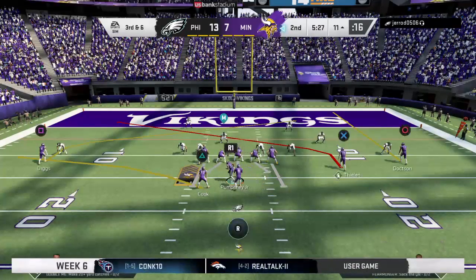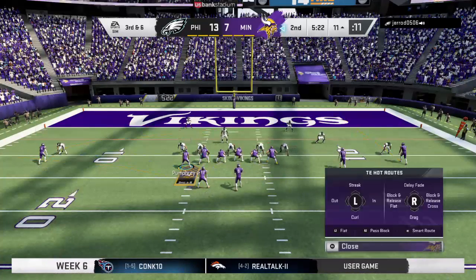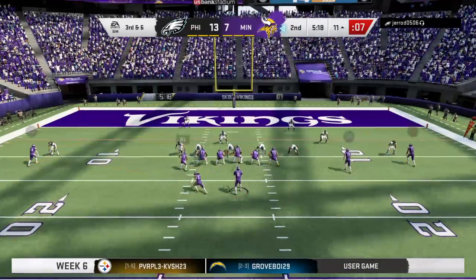Gun. One. Wide. I'm coming after you. My 52. Where's the hot?